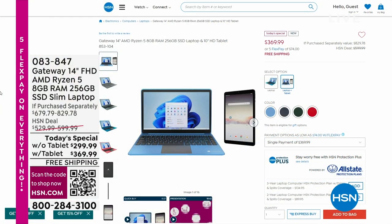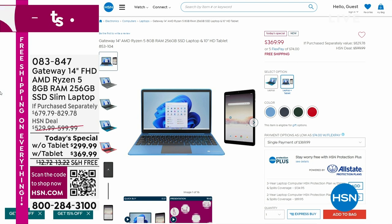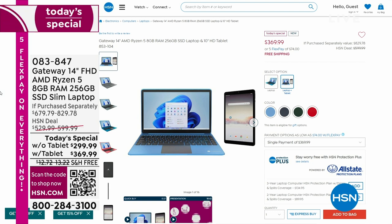All right, speaking of going on a computer, I've got a great deal for you. Actually, it's something that is so wildly unusual. You can pick up this amazing Gateway 14-inch computer at a super, super today special price. It's one of our today specials today.